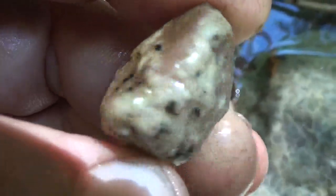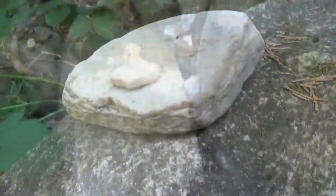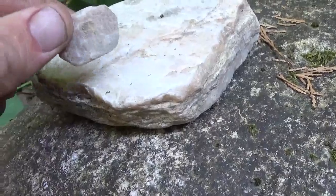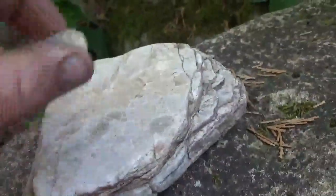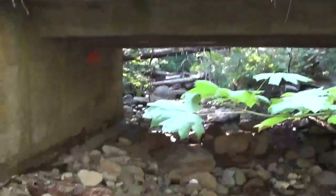Big pink of like rosy quartz sticking out of the rest of the regular granite. There's some berries that are still edible. There's an even older bridge that we've come up to, or some other road that isn't used now.